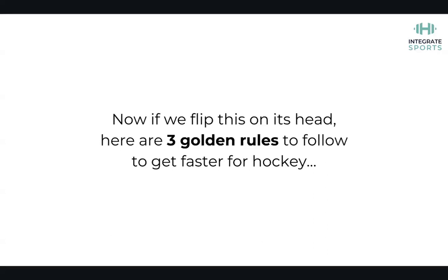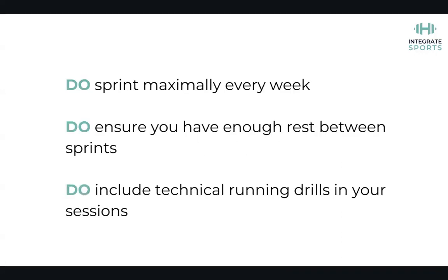So that we can increase the quality of our output. So if we flip this on its head, we get 3 golden rules to follow to get faster for hockey. Number 1, do sprint maximally every single week. Okay, so in your warm-ups, as an example, try and see if you can, and if you can time this, even better, but try and hit 90 to 100% of your max sprint speed every week in the warm-ups. You'll notice if you can accumulate that week upon week upon week, your body will get used to that type of exposure, will begin to get quicker.